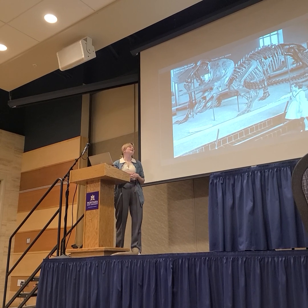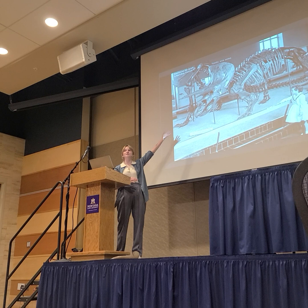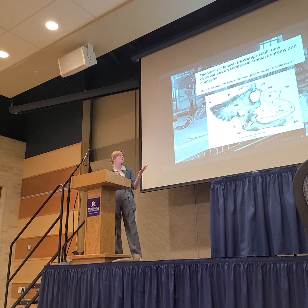There is one hurdle though, and that's that when you think of Triceratops, you probably think of something like this, a huge animal, big horns. Your mind probably did not immediately jump to something like that. So that's a baby Triceratops.